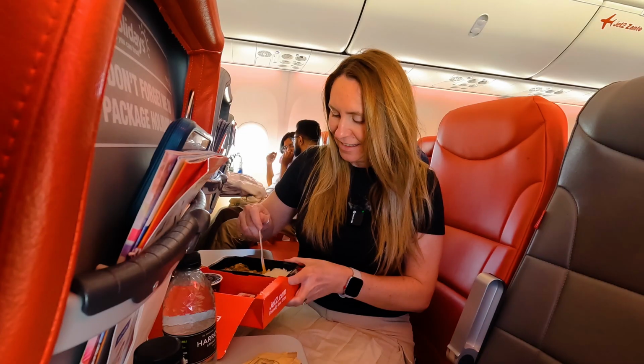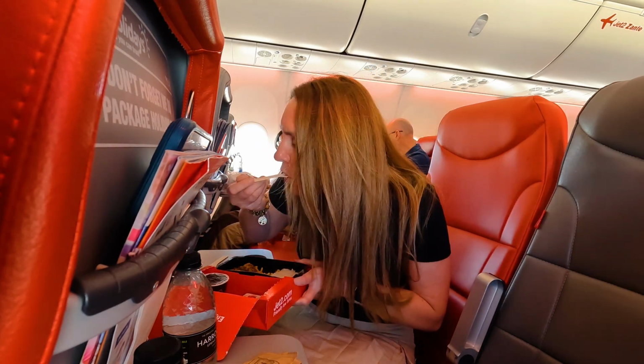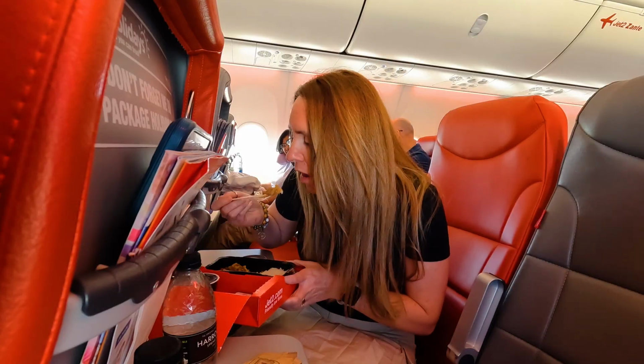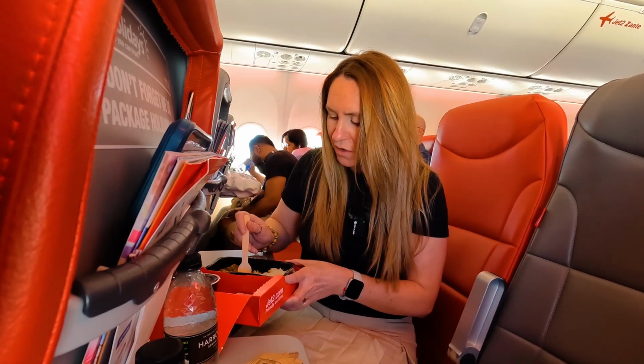Smells good. Yes, we've got a little tiny in-flight meal. I've got a massaman curry. Give it a go. Got some rice. Ooh, it was hotter than I was expecting it to be. So I'll try a bit of the curry. It's quite tasty. It does actually taste like a massaman curry. And the beef's really soft. That little bit of the rice is a little bit mushy. It's fine. It's alright. Very tasty.